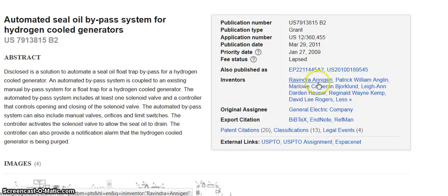Since I can't pronounce one's name, I'm not going to pronounce all of them, just out of respect. Original assignee is the General Electric Company.